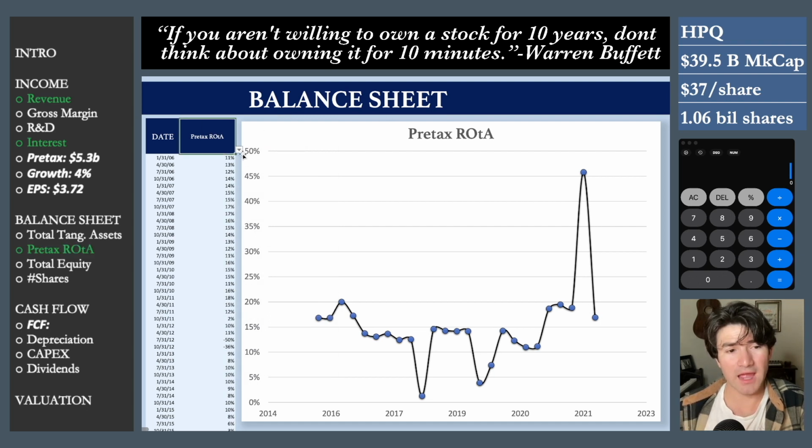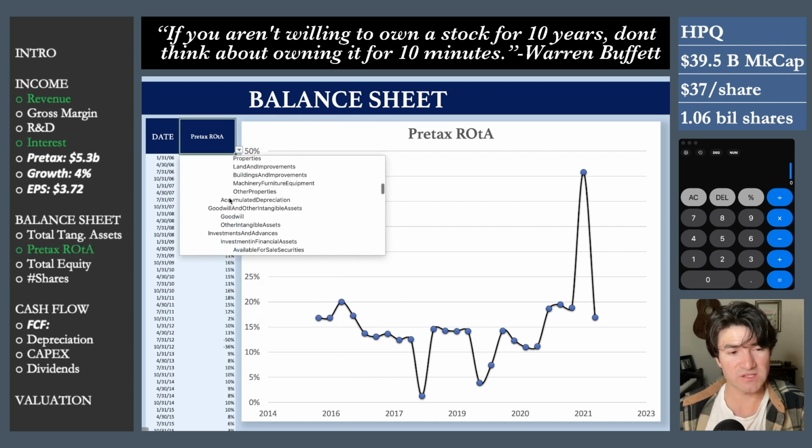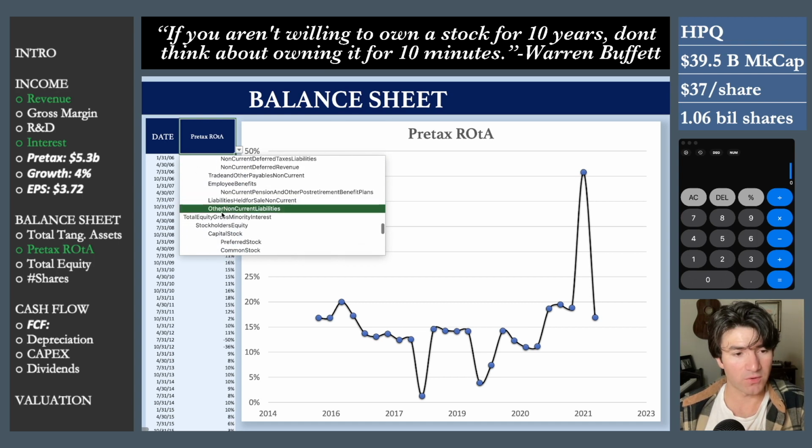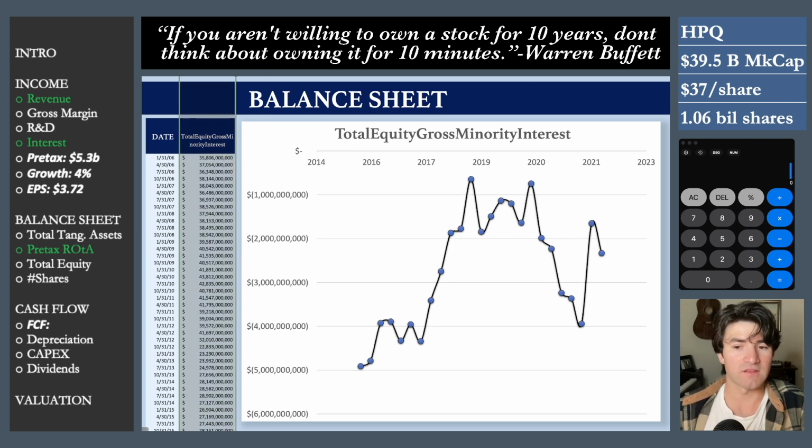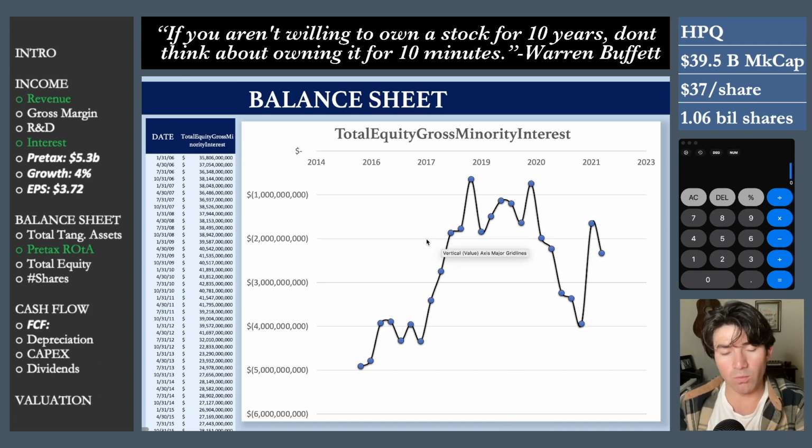Next up, we're going to look at our total equity. So this is all your assets minus all your liabilities. And what you're going to see here, where is it? Total equity. This is how Yahoo calls it. Total equity, gross minority interest, but it's total equity. And you can see here it's negative. So that's a little concerning because what do I always say? This is the net worth of the company.